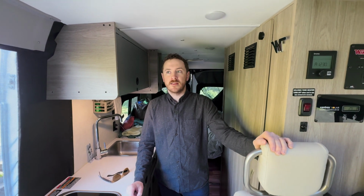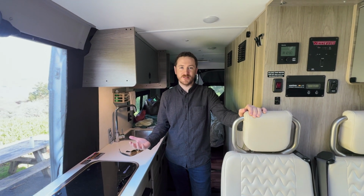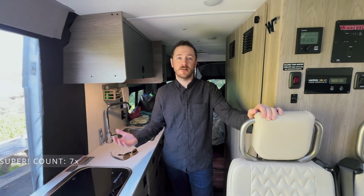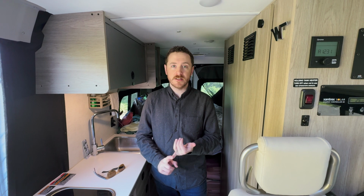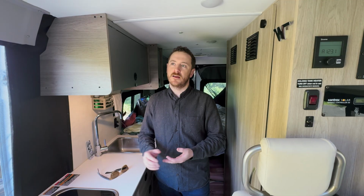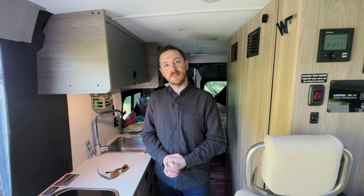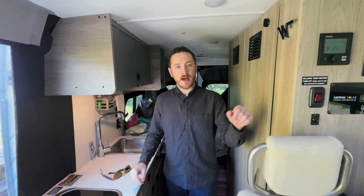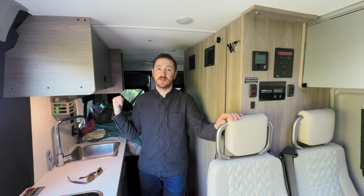But what's cool about Indie Campers is they have an essentials kit, which, since we're not from California, is super handy to have because we're not going to go out and buy all that stuff. They have a whole kitchen set, so it's everything you need: bowls, plates, forks and knives, a little coffee maker, cups. Even a folding table, some folding chairs. And then the bedding too, which again, we're not going to bring ourselves.